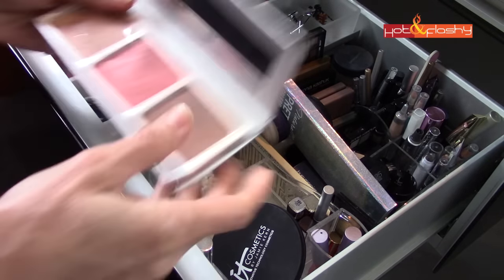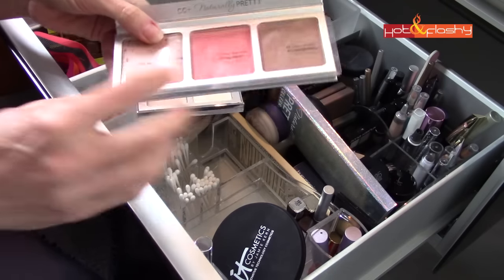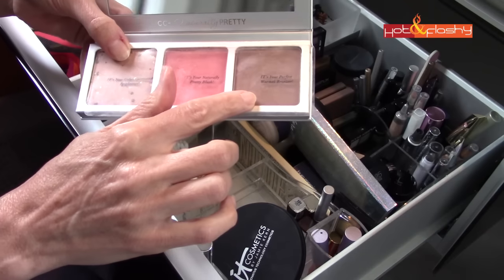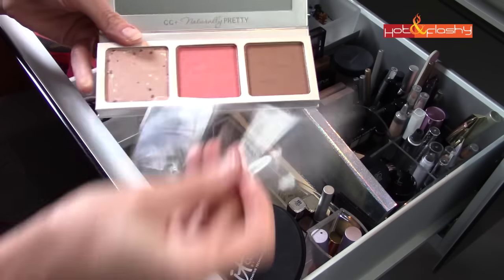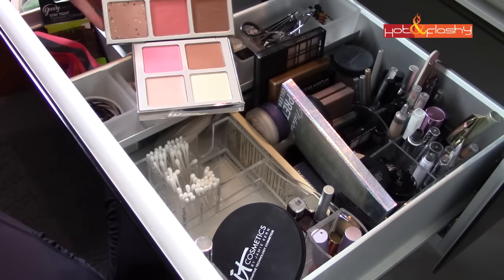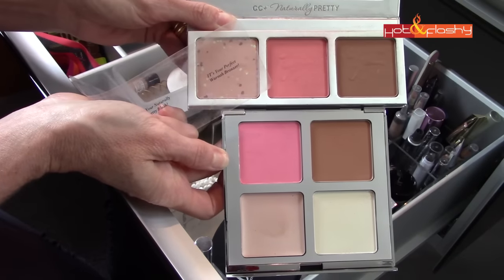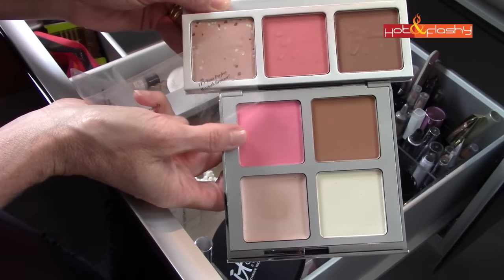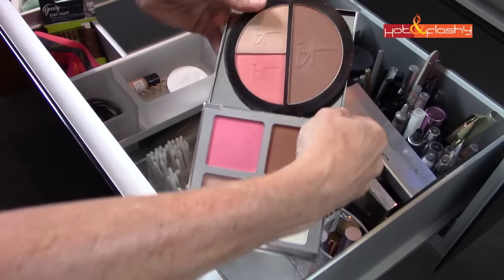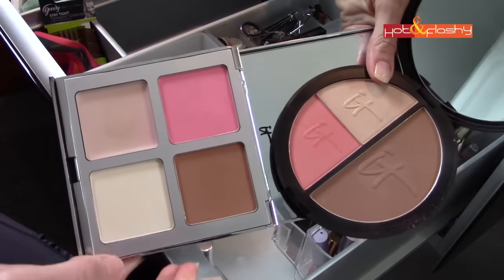This one, the CC Plus Naturally Pretty CC Radiant palette, has your color correcting brightener, your naturally pretty blush, and your perfect warmth bronzer. So this also has three things, and here's how they compare to that one. Those side by side for color comparison. And I love the blush in this one. This is a gorgeous blush, and this one I did like a lot too. The Vitality Face Disc compares. Whoops, let me do it this way.